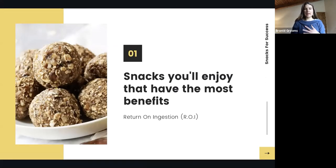So if you're like me, you don't really center your days around preparing snacks. And you may be someone that just likes to hurry and grab things from your pantry and just take things on the run. So this is just ways that we can simplify, make things that are pretty easy that you can take that are going to provide the best return on ingestion.